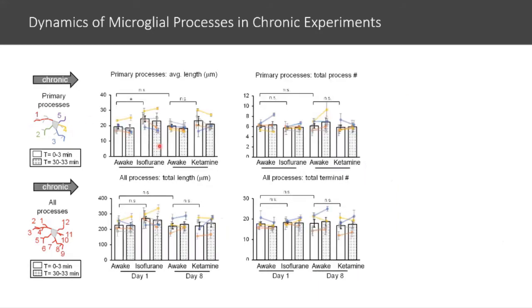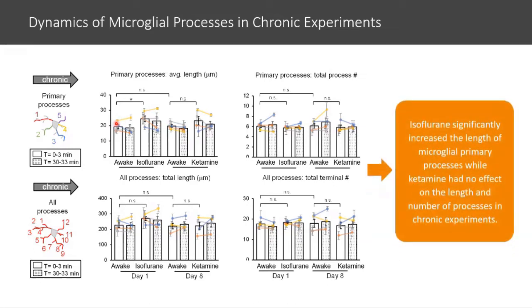In chronic preparation, we apply the same analysis, and in line with acute experiments, we observed an increase in the length of primary processes in isoflurane anesthetized condition compared to awake condition, but no difference in other structural parameters and motility was detected, which indicates that isoflurane significantly affected the length of microglia primary processes, while ketamine had no effect on the length and number of processes in chronic experiments.